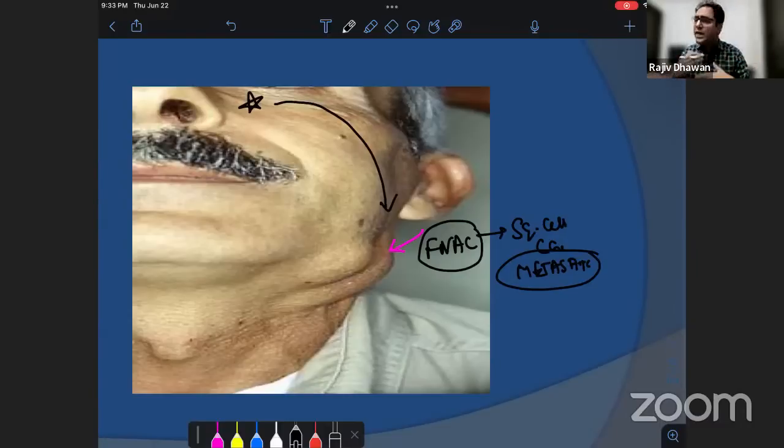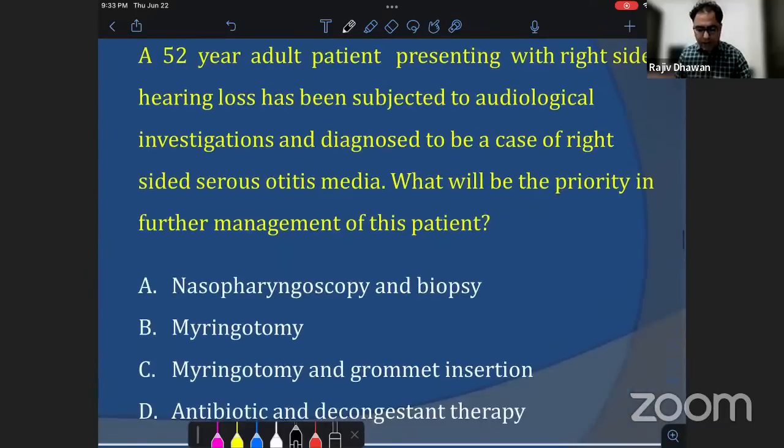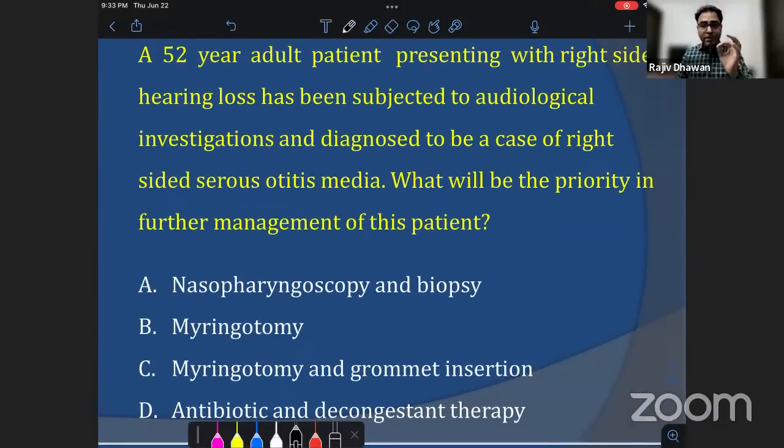So I told you, it's a very hidden kind of cancer. Some people come with unilateral conductive hearing loss due to glue ear. Okay, please look at the screen. Now read this question. Your paper, this is a typical NEET PG NBE question.